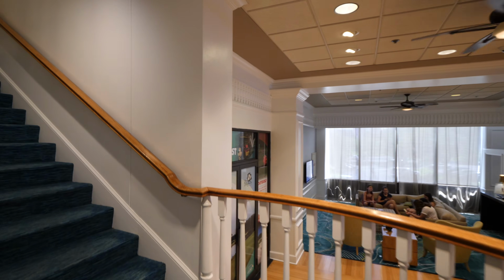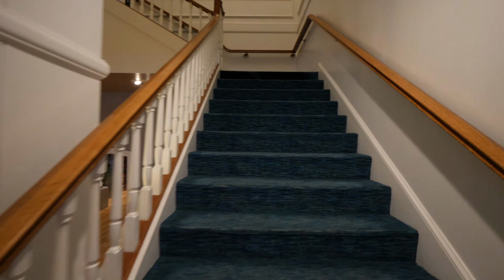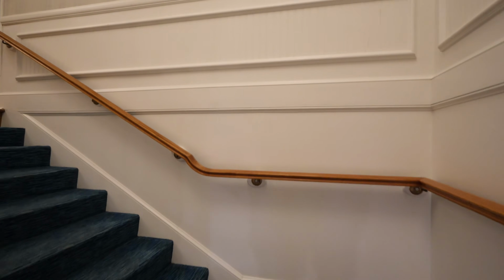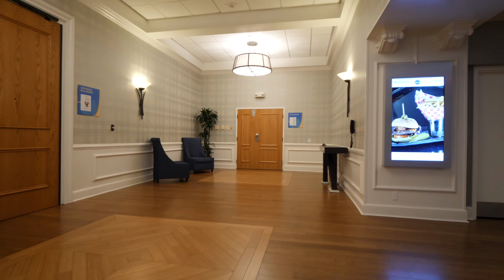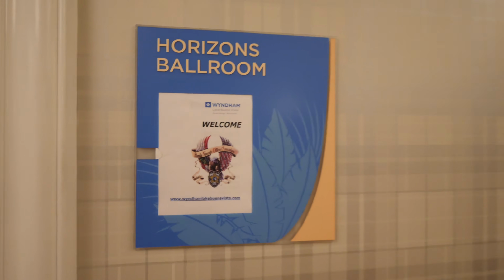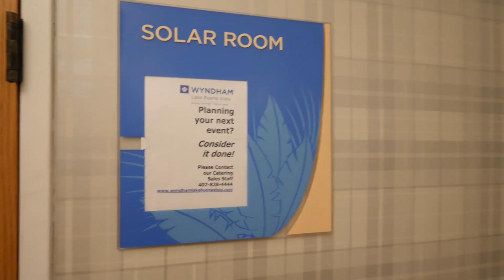All right, guys, so I'm just about to go to the Lakeview Restaurant. So here we go. So this is on the mezzanine floor. So it's like the first floor, I guess, of the hotel. So here you're gonna see a bunch of different rooms. I think these are all closed right now. So we have the Horizons Ballroom. We have the Solar Room. So you can plan some events and host them right here.